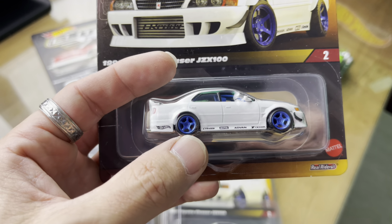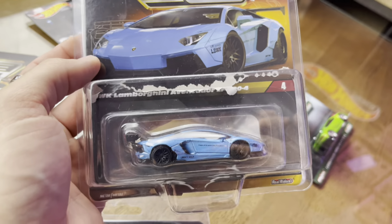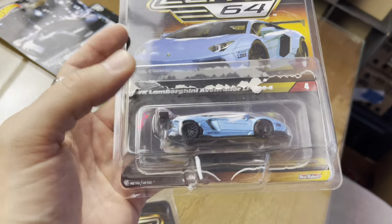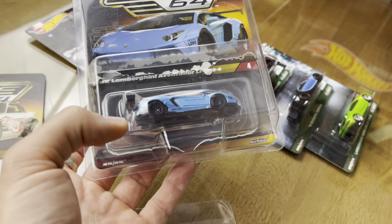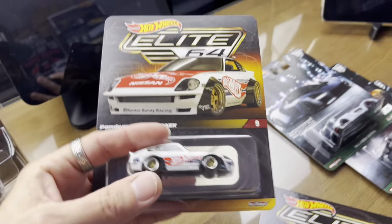Dude, I can't get over how cool the exhaust looks under there. That looks so cool. And I believe I ordered 5 of these Elite 64 Liberty Walk Aventador Lamborghini cars. So there should be 4 left. Well, 3, because this will go to works. One of them's going to go to you guys, and then I'll have 3 left over, just like we have 3 of the Chaser. So the Elite 64 cars, very cool product.